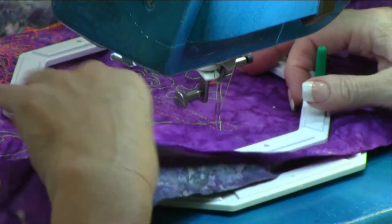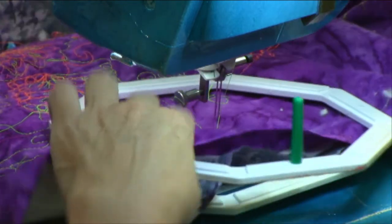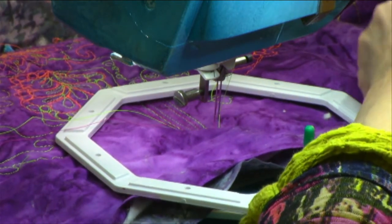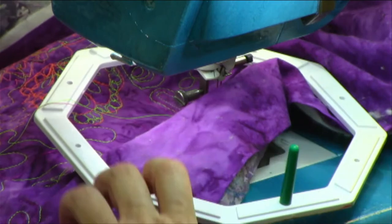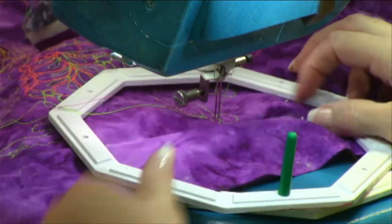But I want to do a little bit more without the back because it's fun. Don't give me something fun at 4:30. Oh gosh, I really do have to stop. I'm pulling the back away. Anything to not have to rethread the needle.